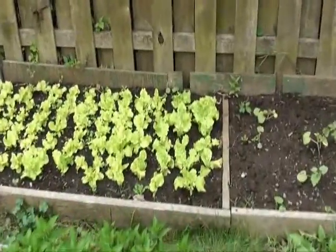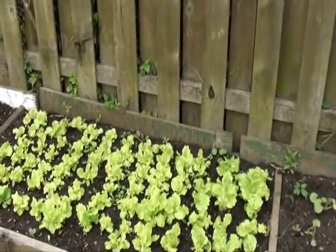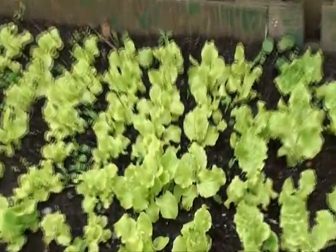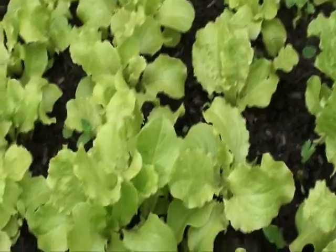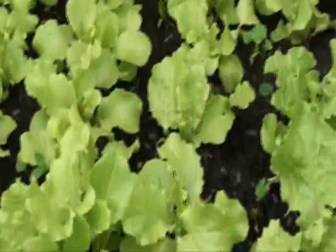Some of the guys like to show their garden patches. I'll go out back here and we'll take a look at the garden patch we have. So here's what we got. We got your lettuce over here, and this is fairly small stuff. Haven't started eating this stuff yet.